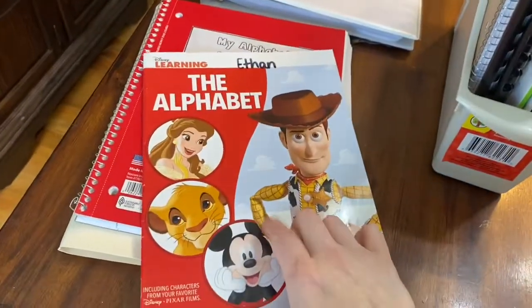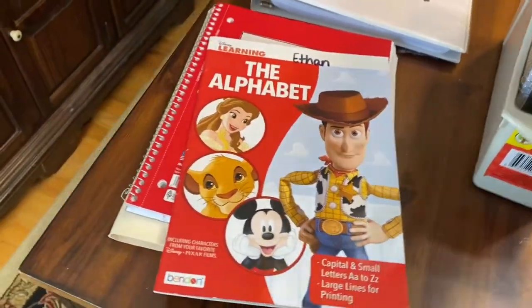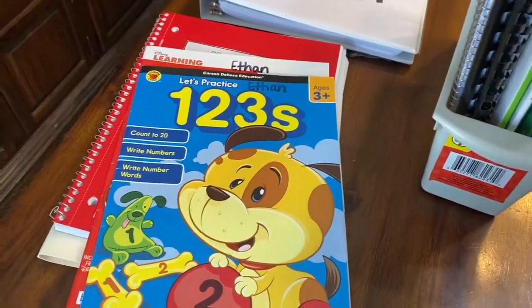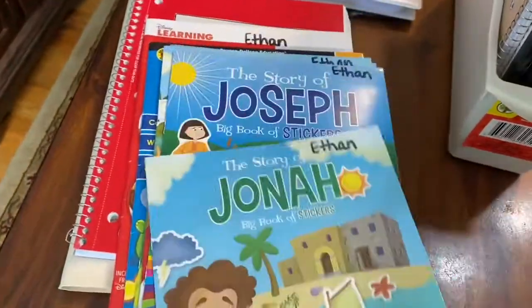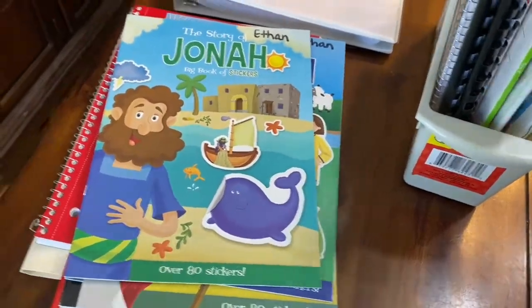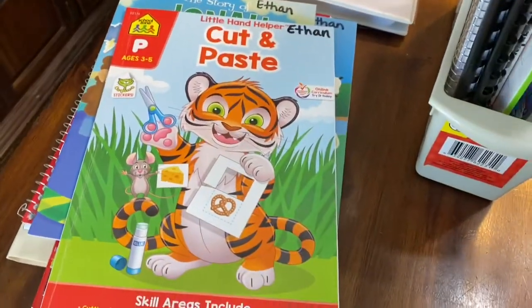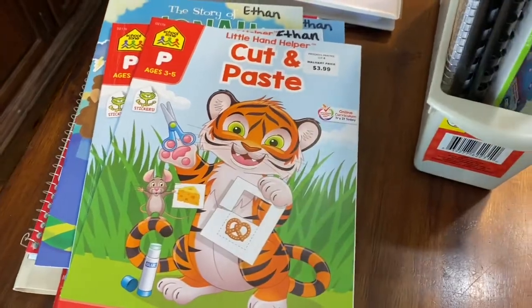I have just some of these Dollar Tree books that we need to use up, like the alphabet. And we have this numbers one. And then we have some different Jesus stories, Bible story ones on different people. And then he does this one every day. It's a cut and paste. And I have a duplicate.